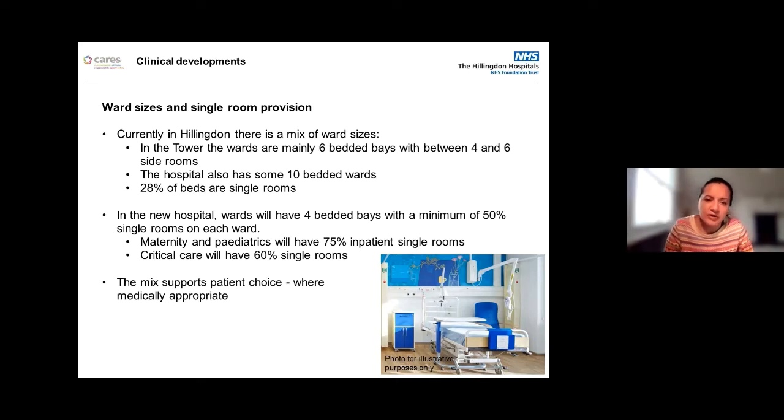We also want to look at how patients flow through the hospital, and there's nothing like a pandemic to make us really focus on how infection control plays out in all of that. We want to make it fit for the future, and that means making it fit for future digital practices and new technologies, and making it future proof so that we can embrace those new technologies in helping us care for patients, and finally making it green and sustainable. And that's a huge challenge, but it's also hugely exciting.